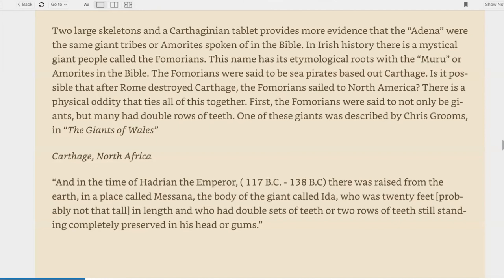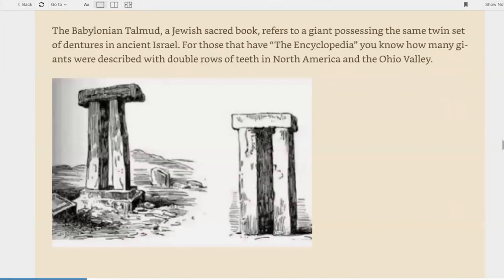The Babylonian Talmud, a Jewish sacred book, refers to a giant possessing the same twin sets of dentures in ancient Israel. For those that have the encyclopedia, you know how many giants were described with double rows of teeth in North America and the Ohio Valley. So again, that's a common story that a lot of these giants had supposedly double sets of teeth and six fingers, six toes, right?